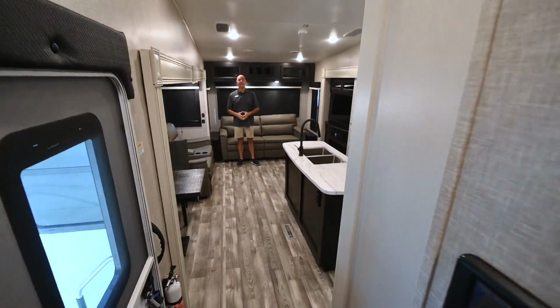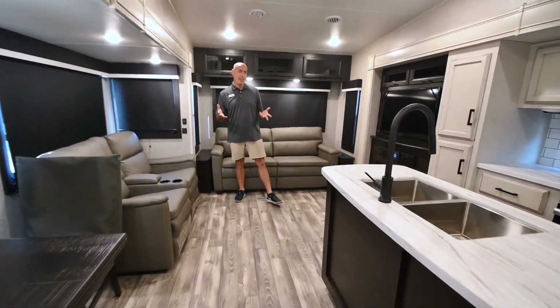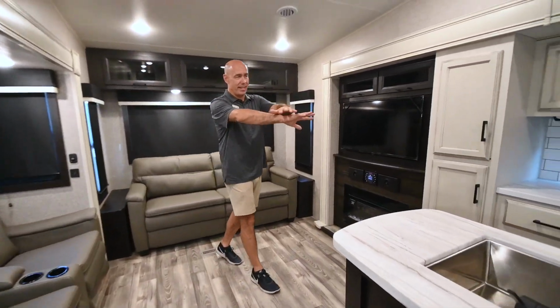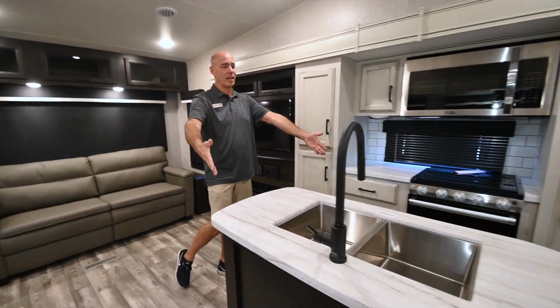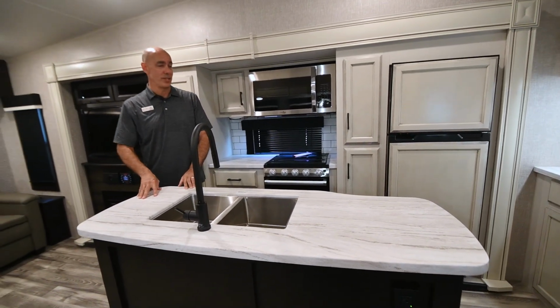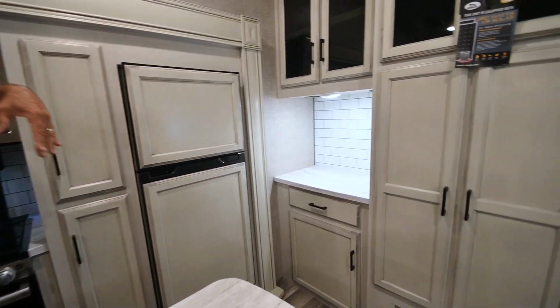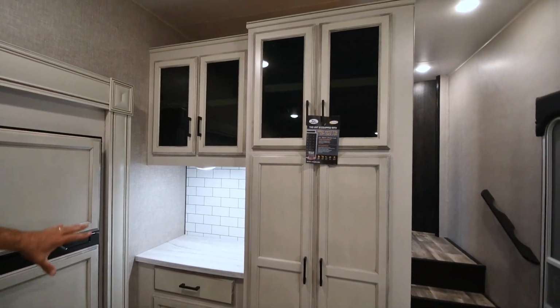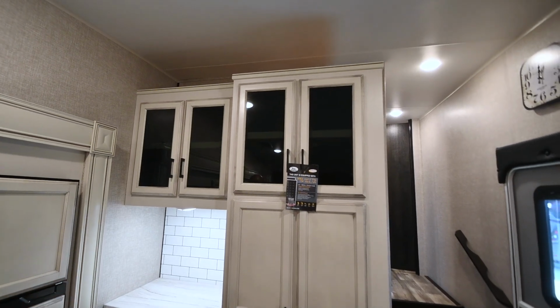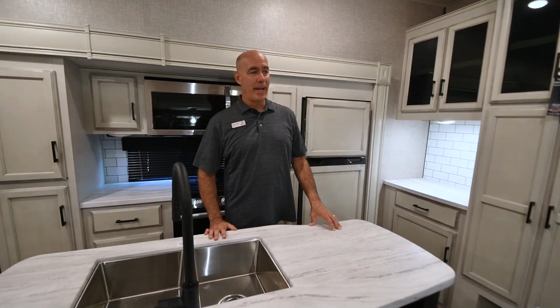Okay, now we're inside this 30.5 CKTS. Again, I'm guessing CK is center kitchen. So we have a center kitchen area right in the middle of the coach. Now even though this is an HT line, it's pretty spacious. I like the fact that we have a coffee bar over here and an abundance of cabinetry and kitchen storage over here, as well as an island floor plan, and then our living room in the back.